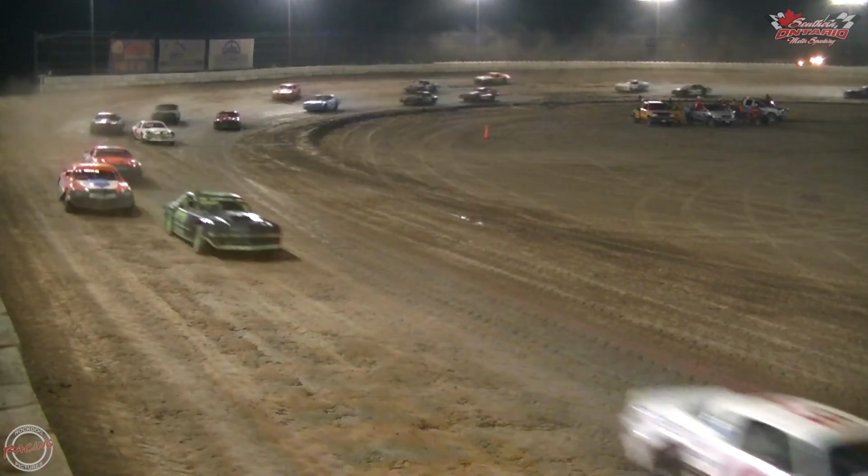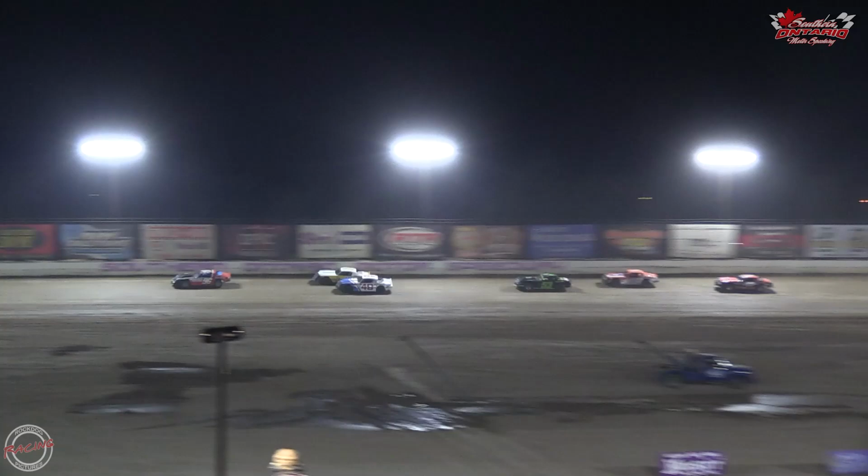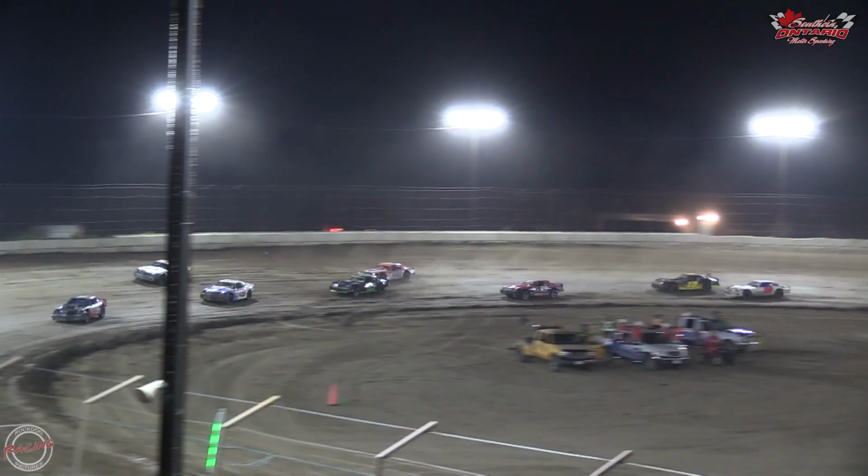Yeah, fuel shouldn't be a problem for these guys. They ran 75 laps a couple weeks ago up in Humberstone, so the track configuration is pretty similar. But yeah, while I'm saying that, Bailey's looking to the inside of Watson. Shaw stretching his lead just a little bit.